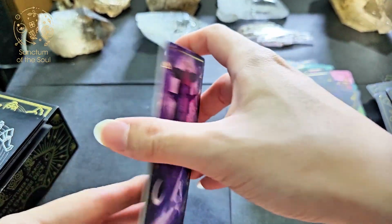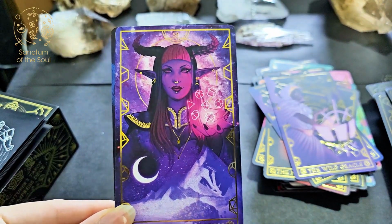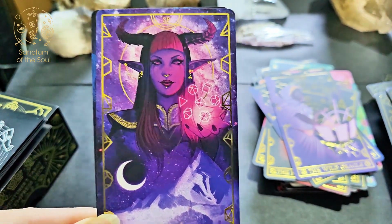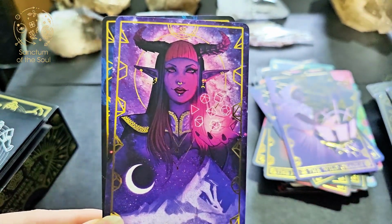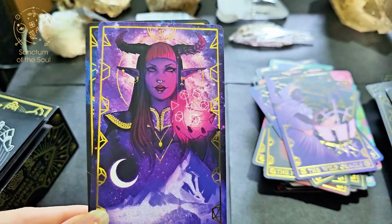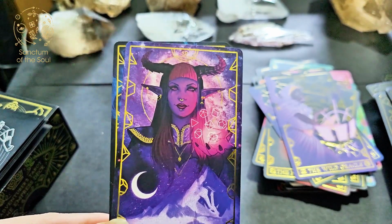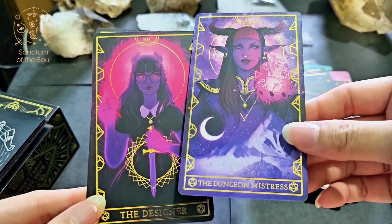So to me that would be a more direct kind of guidance. It's guidance that might be literally a living person. So for example, if someone's going into a new job and they're asking what to look out for, and this card comes out, it could literally mean that there is much to learn, or anything to do with whoever you're learning with, or whoever's your direct boss, for example. So that's my interpretation of the dungeon mistress.